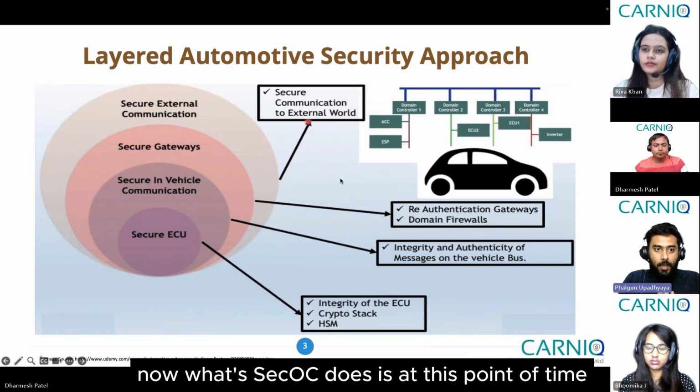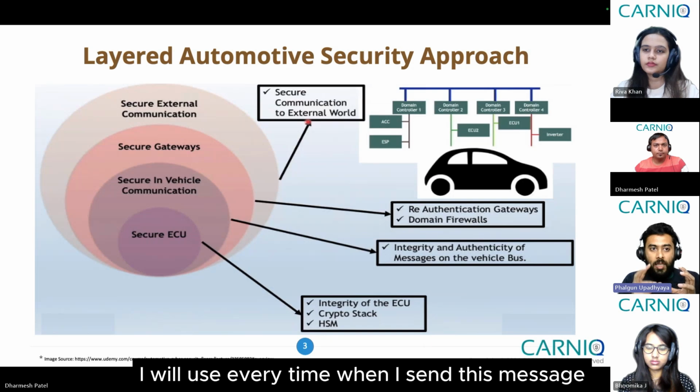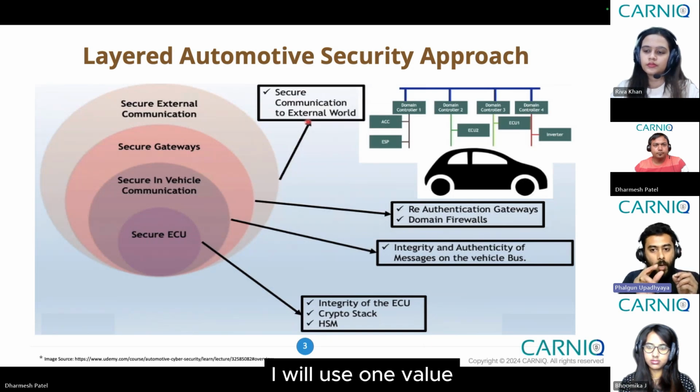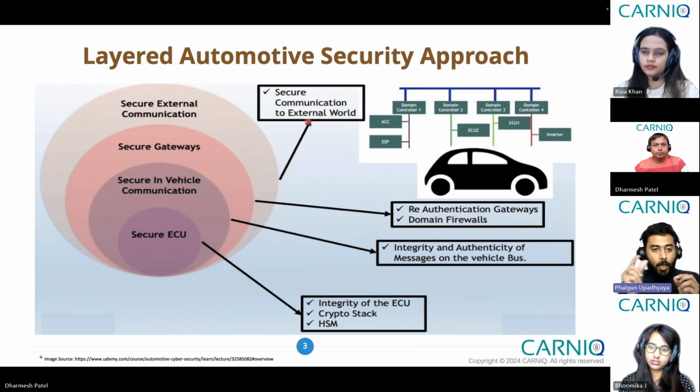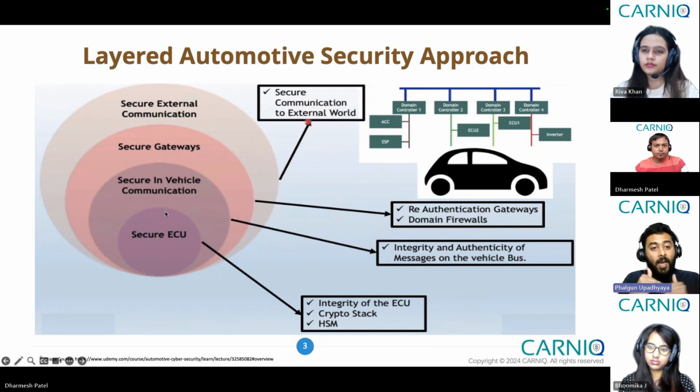Now what SecOC does at this point of time, using a freshness value, is that every time I send this message, I will use one unique value. And this unique value will keep changing. And how does it change?